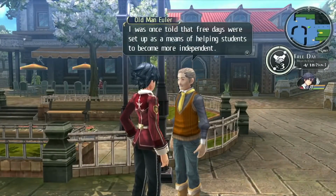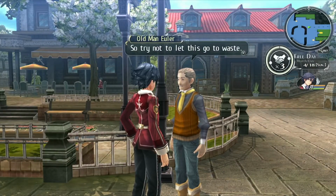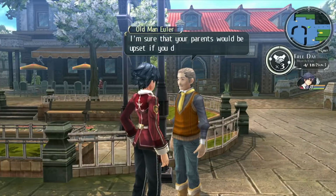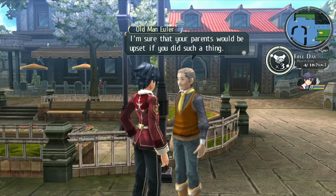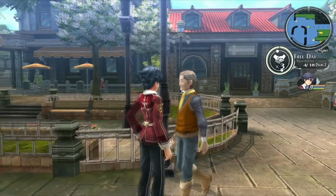I was once told that free days were set up as a means of helping students to become more independent. So, try not to let this go to waste. I'm sure that your parents would be upset if you did such a thing. Try not to laze your way through the day just because you have no classes.